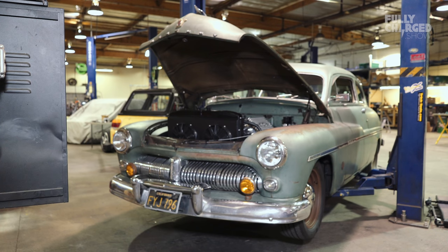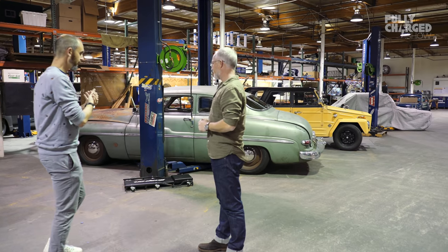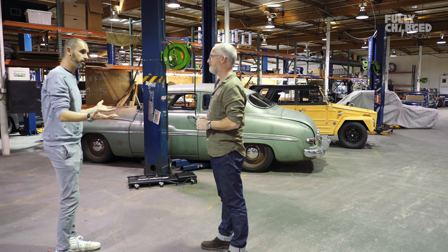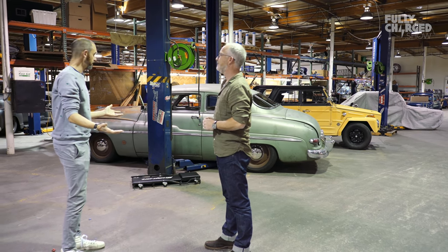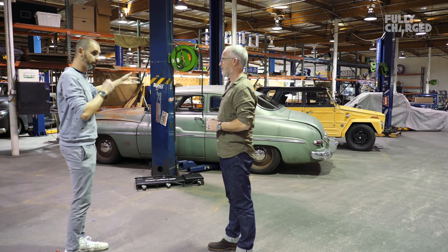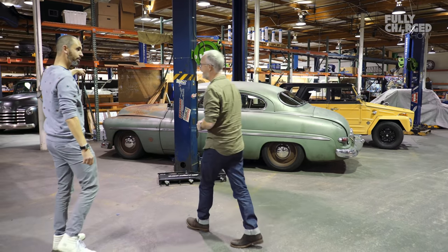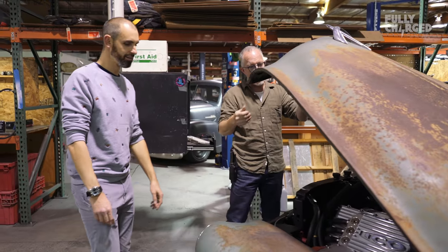So this car is an original one-touch body. It has a completely new bespoke chassis, with suspension, with brakes, and everything else. And obviously the thing that I've seen and watched and read about, which is why I'm here, is what's going on under the bonnet. Yeah, let me show you. So, ta-da. Look at this.